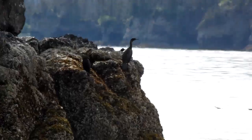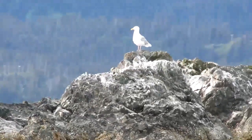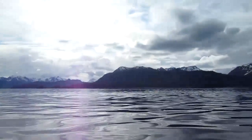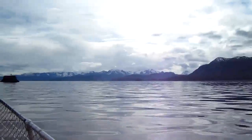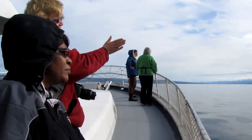In front of us, an otter off about our 11 o'clock, and we're just gonna take a slow sail by here and then make our way back over towards the spit. So it's been very, very interesting. Very dark when we clear on the other side of that land.